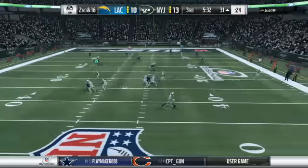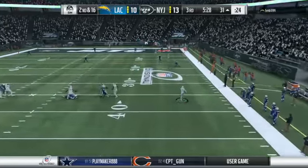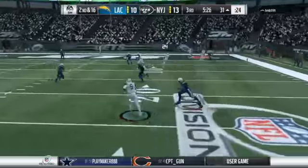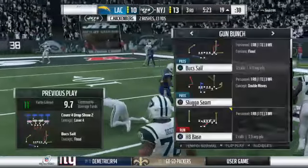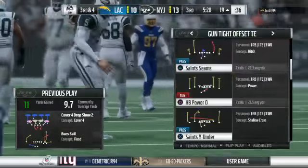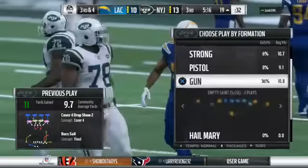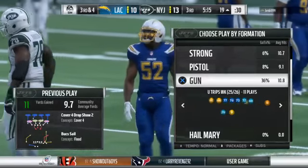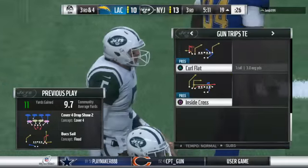Hackenberg eluding the pressure right. And he's got some space here. A nice job of eluding the pressure there, scrambling for 11. Partner was a definite passing down, but he was able to leak out and pick up some good yardage, even though the coverage was excellent. Maybe it's not exactly how they drew it up, but he still got a big chunk of yardage on 2nd down.